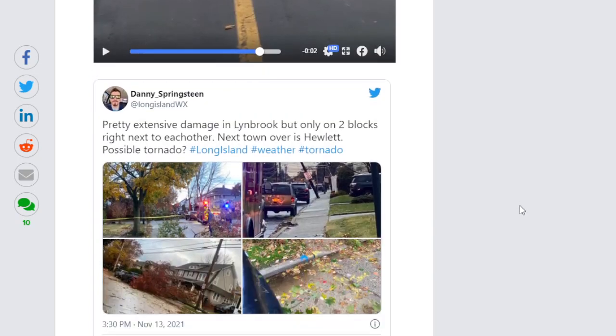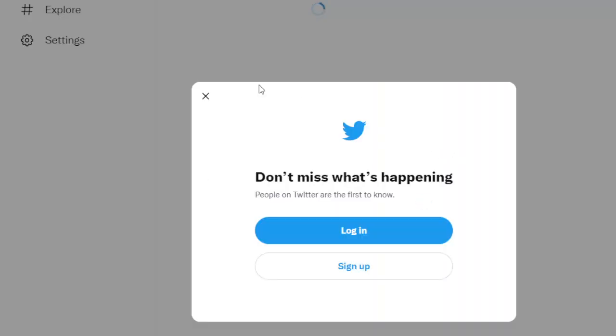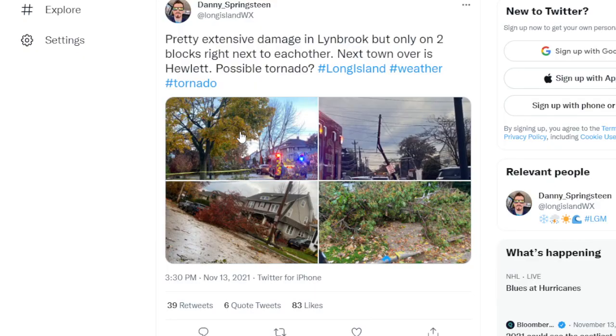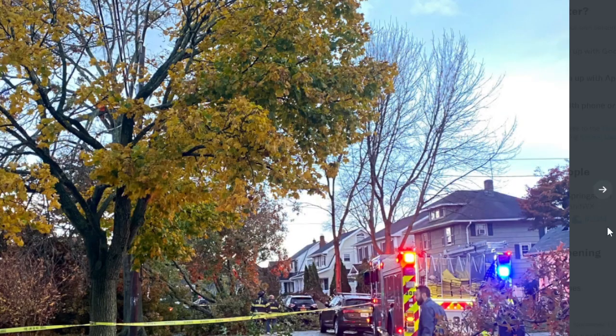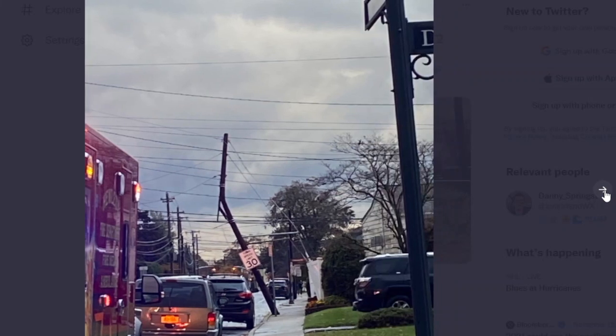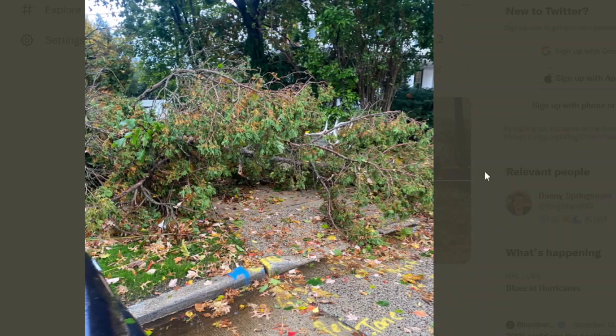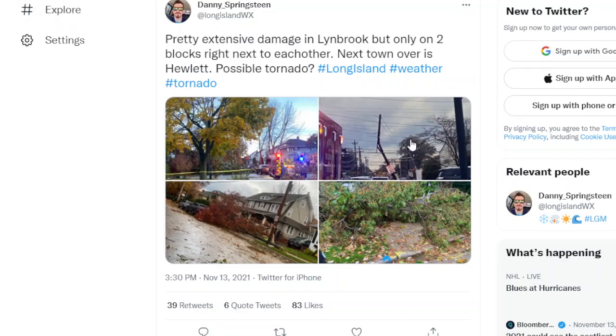Pretty extensive damage in Lynbrook, but only on 2 blocks right next to each other. It's a very localized damage in Lynbrook here. Here's another one. Wow. Here's a snapped pole. Trees down. Man.